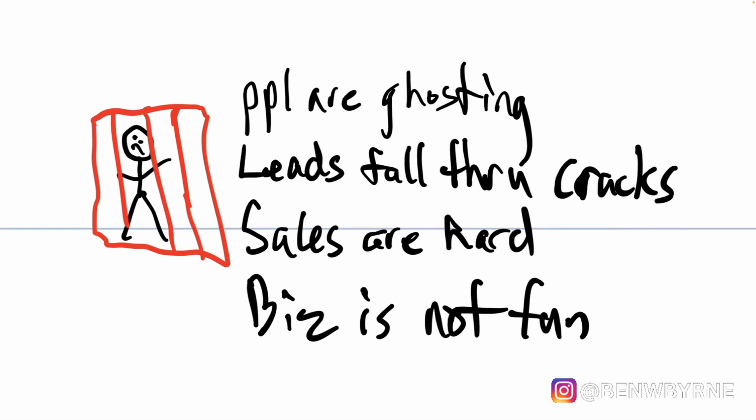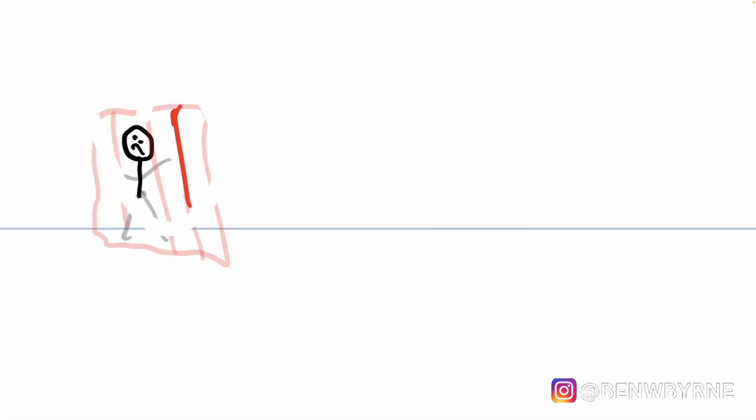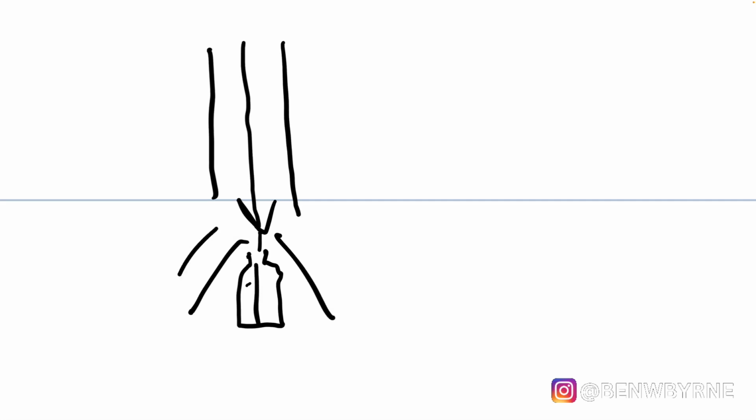So when you have pre-selling assets, what's that like? Well, rather than leads falling through the cracks, let me just draw this up for you. Most people's funnel doesn't look like a funnel. It looks more like a straight line. Leads come through here, and then let's say we're trying to capture them in this little bottle here, right? But since it's not an actual funnel, they're just falling out. Some of them get in here, but a lot of them fall out and they splash everywhere and they're gone.